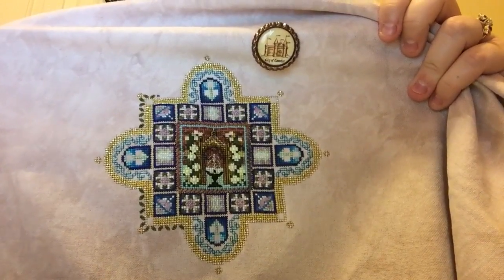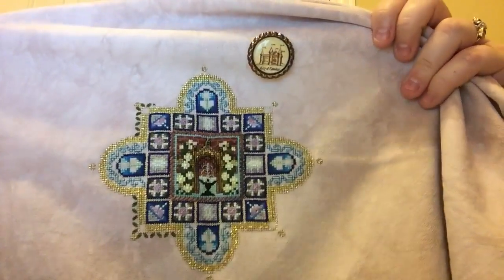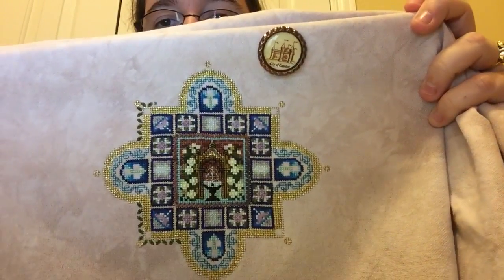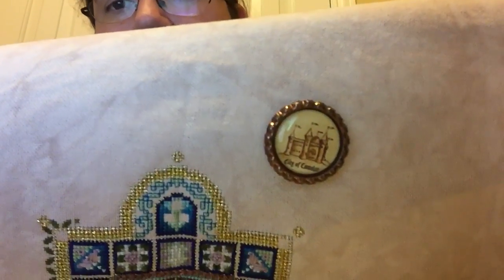So next time this comes up, I'll work more on these leaves and stems. And then I think there's some back stitching and a couple of the specialty stitches I need to do before I move on to the next part. My minder is the City of Camelot Needleminder for minding my minders. I was very happy. Lots of Rainbow Gallery Petite Treasure Braid there.